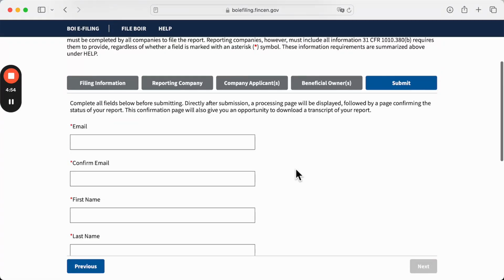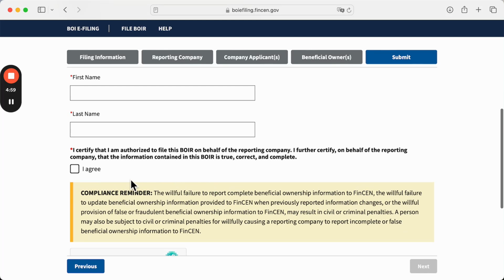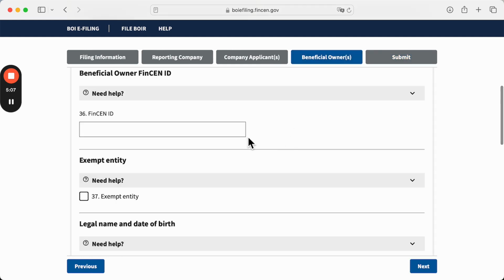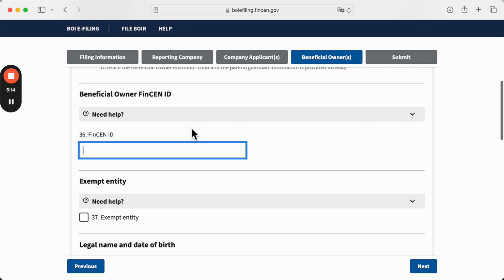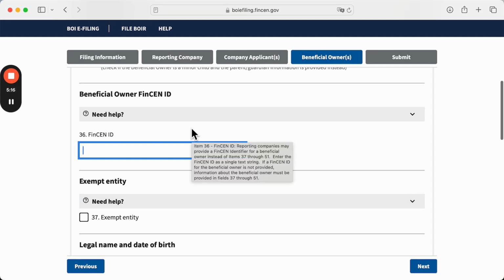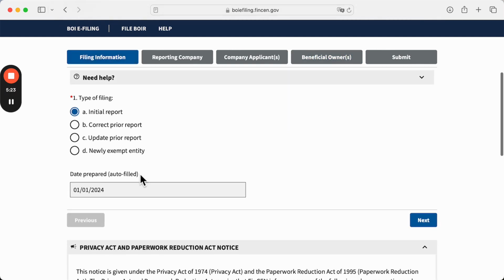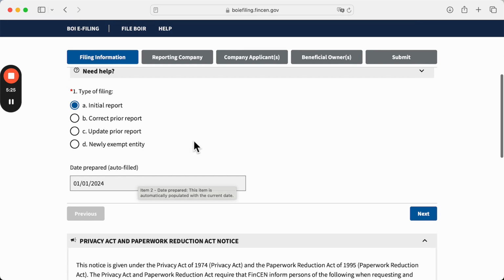Okay. And this is where you give your email, you confirm your email, your first and last name, you agree and then you hit I am human, and then submit BOIR. Now, I just want to say, if you have a FinCEN ID, it makes life a lot easier. You would just go ahead and plug it in. It's an ID created with the Department of Treasury. It just makes life easier, particularly when you want to correct a report, update a report. You don't have to fill out a lot of information because you already have the ID.